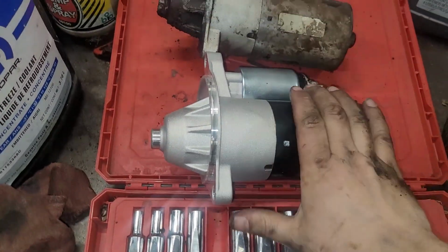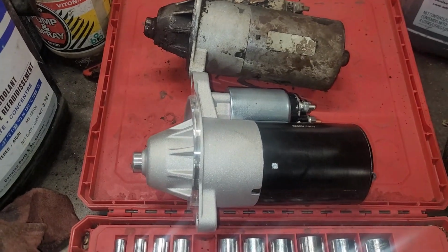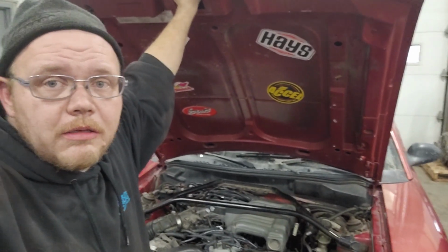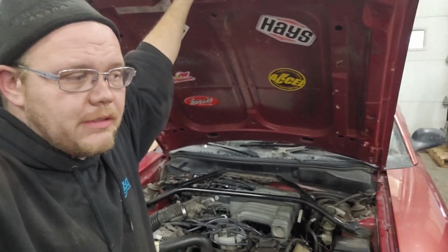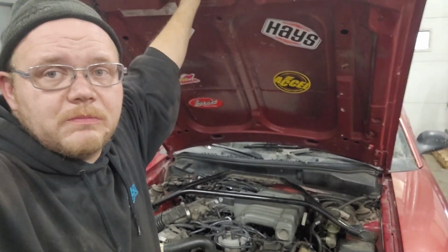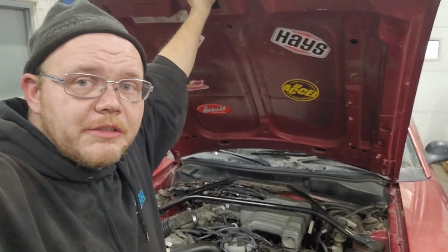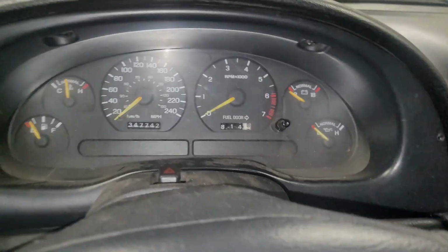So we'll put in this shiny new one from Rock Auto that was like 50 bucks. Starter's in and vehicle's back on the ground. We're gonna fire it up and see if anything's changed. We'll probably check the timing and go from there if we want to do the O2 sensors or not. Alright, here we go.